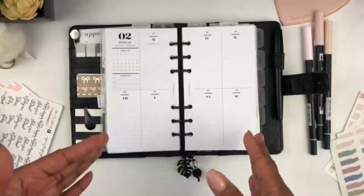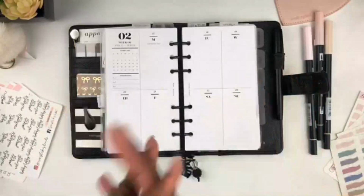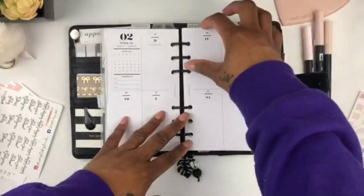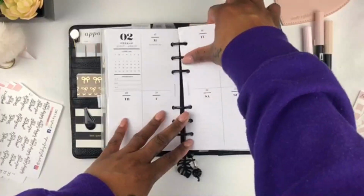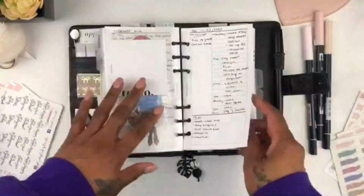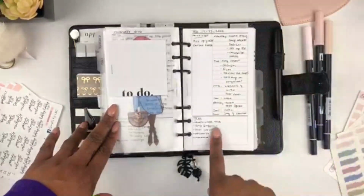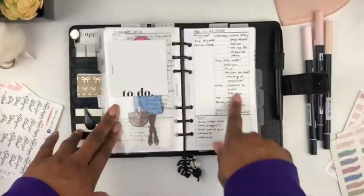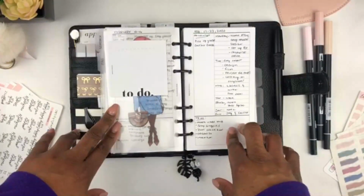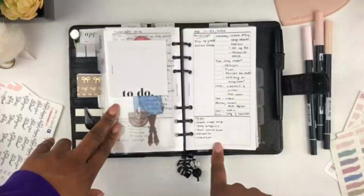So typically, when I am planning, I always pre-plan. The way I pre-plan, I have a section in here that I call my to-do list, and I will write out everything that I need to do for the week. On here I have the Cornell style inserts from Cloth and Paper, and she always has these as well.